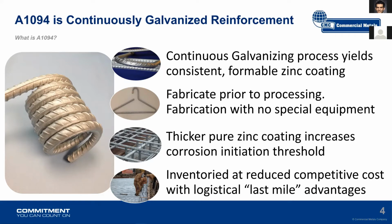Some of you heard Dr. Yeomans's and Dr. Castaneda's presentations yesterday, and I'll highlight some of those in the upcoming events. But we'll be addressing some of these key points listed here: the continuous galvanizing process yielding a consistent formable coating, fabricating prior to processing with no special equipment, and a thicker pure zinc coating that increases the corrosion initiation threshold, as well as an inventory product that reduces competitive costs with those last mile advantages.